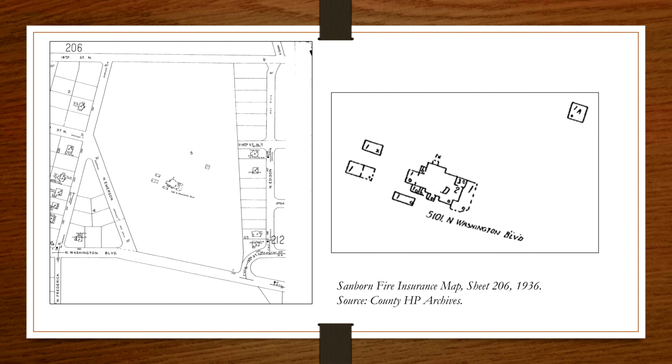The right image is a close-up of this same map sheet, and I wanted to zoom into that to show you some of the symbols that you can find on these maps. You see the large letter D in the middle of the house indicates that this particular property was a dwelling, and the numbers that you see indicate the number of stories. The dashed line on the right side shows the location of the front porch, and at the beginning of this map book, there is a key that tells you what all the different symbols and things are. So make sure you check that out.